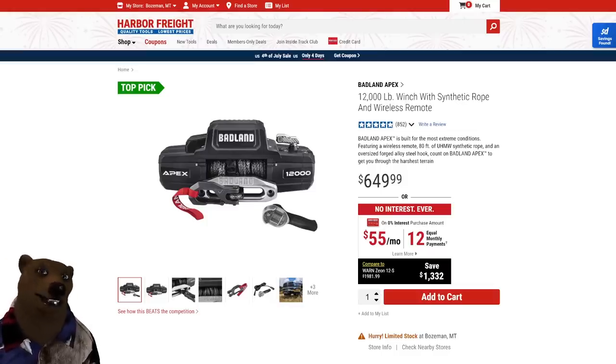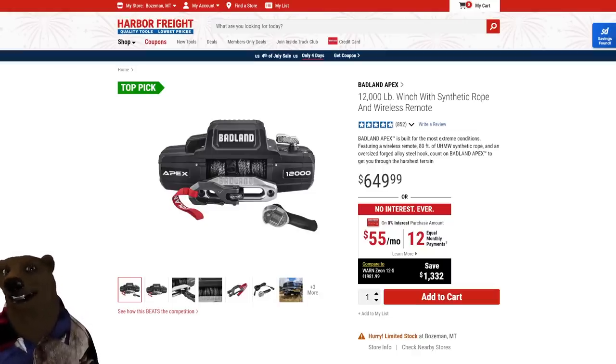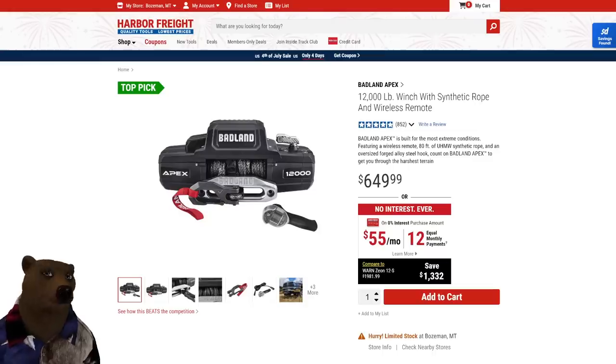Warn makes a great winch and all, but you know what? They're pricey as all can be, and you're getting 90% of the bang for the buck here for a third the price. Anyway, we're talking about the price on this. It's $650. Let's put that savings on there. How about $487 for a 1,200-pound with synthetic rope and a remote? That's a fantastic deal.